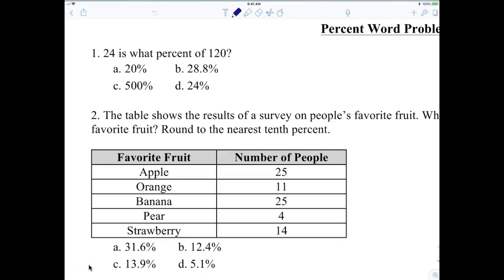So it says 24. Everybody's going to write down, of course, 24. And we already know what "is" means. Equals. What percent is our n or x? And "of" means what? All right, that wasn't bad. Everybody good with that? Now, how do I solve that?